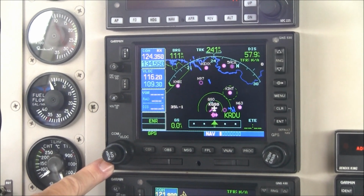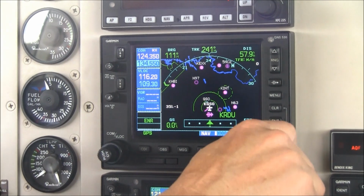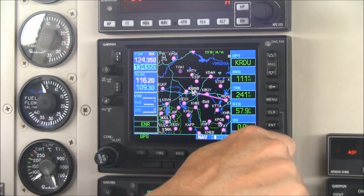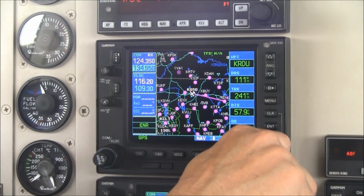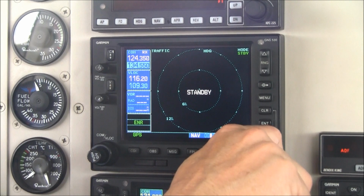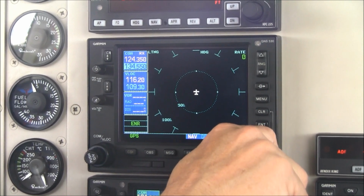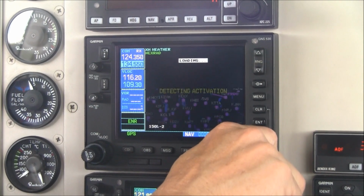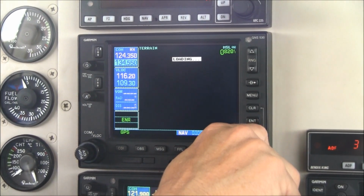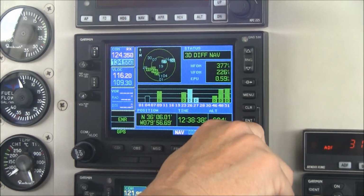This is a Garmin 530W, and it has WAAS, several different pages. This is your HSI nav page, and then your regular nav page. And then we have a traffic page. It has Mode S traffic. And then we have your storm scope page, and we have XM satellite weather. And then we have your information and your satellite pages, your terrain information and satellite pages.